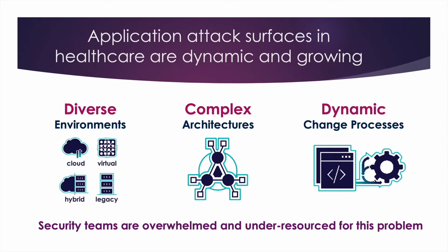And then finally, you've got dynamic processes around applications. Application environments probably change the most on a regular basis. You have new applications being deployed and coming online in support of these new initiatives, and you have existing applications changing, being updated, new functionality. So the dev cycle is introducing constant change. So when you put all this together, you basically have security teams on their back foot. They're under-resourced to begin with, and this is leading to an ever-growing exploitable attack surface for these applications.